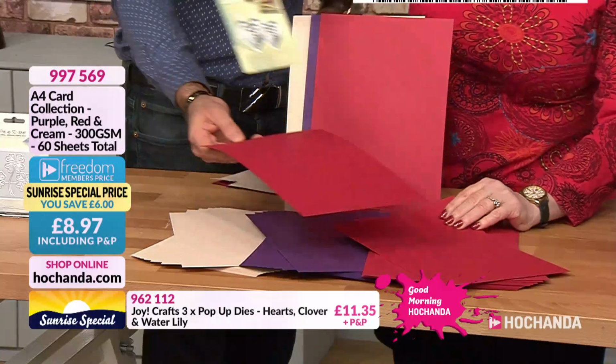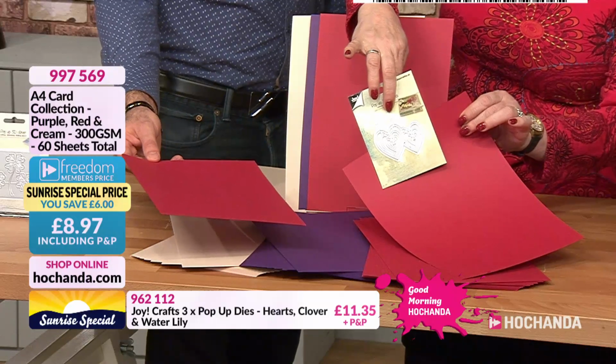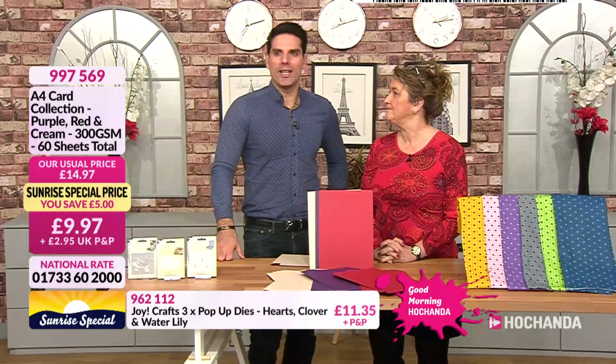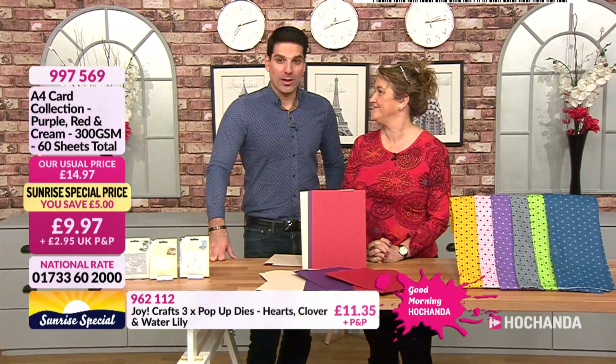Can I just say as well, if you've gone for those dyes, red, see what I'm thinking with regards to that? So definitely do add this one into your basket if you've gone for those dyes that we were looking at. Details are on your screen. 997569, your item number.